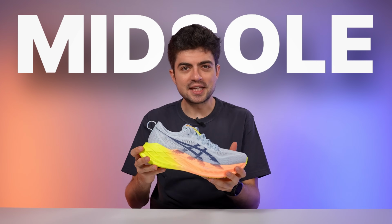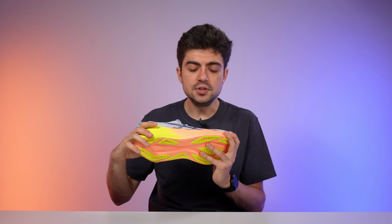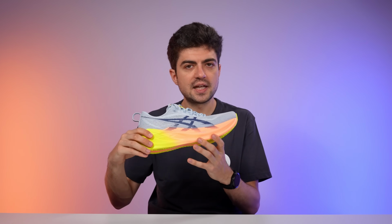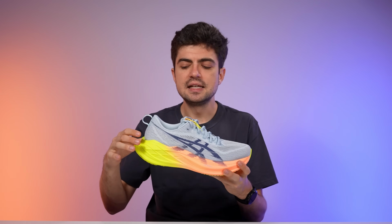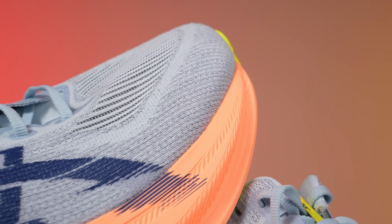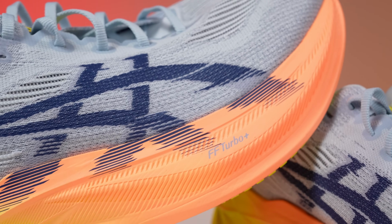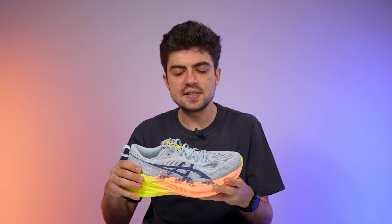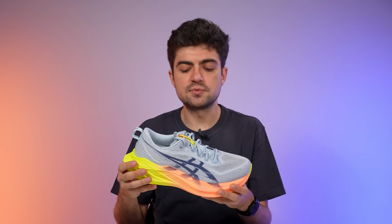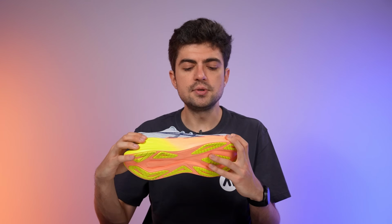Let's go into the midsole, into the ride, and into how I will be using this shoe, because yes, I will keep on using it like the OG Superblast. Like I said, the new midsole is now a top layer of Flight Foam Turbo Plus, just like in the Metaspeed Paris series, the Metaspeed Sky Paris and the Metaspeed Edge Paris. This is a slightly more lightweight type of midsole compound, slightly more bouncy as well. Small numbers, 6 or 10% increase in terms of bounciness, same type of percentage in terms of weight reduction, so nothing dramatic. But nevertheless, you can feel it.